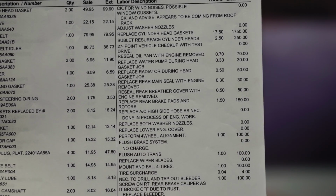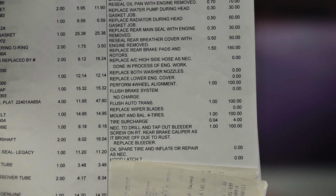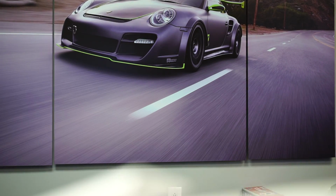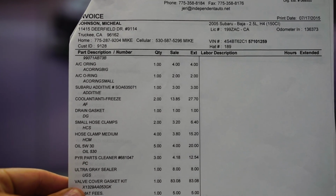So the customer that owned this vehicle traded it in directly. His goal was to redo the Subaru BAJA like new and keep it for a long period of time. And he got a hold of our Cherokees and fell in love and ended up trading this Subaru in on one of our fully restored Cherokees.